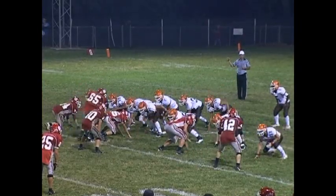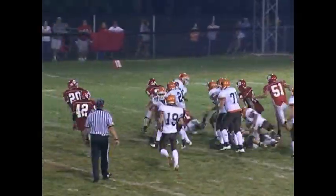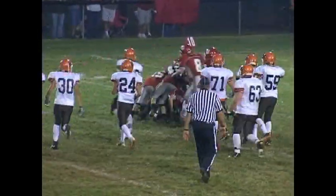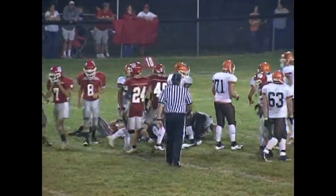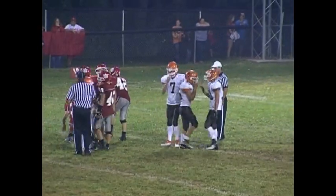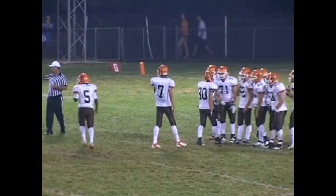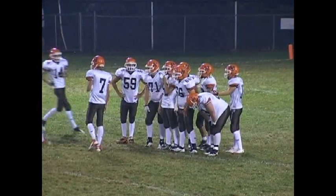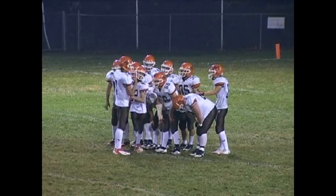Jay Elliott at center for the Buckeyes. Snaps it to Colt Adams. Handoff on the right side. Reed spins away from a would-be tackler, somehow still up. Emmons carried the ball now 3 different times. I don't think he has any actual positive yards, but man, he's run hard every time. The defense has just been swarming towards him. No gain on the play. 2nd down and 10 for Nelsonville-York.